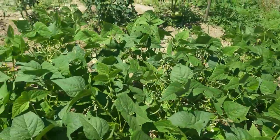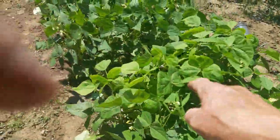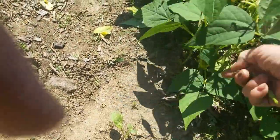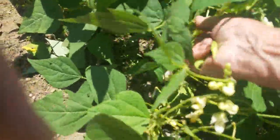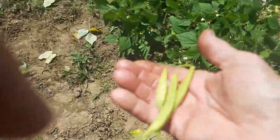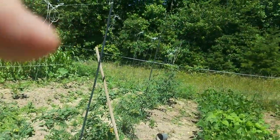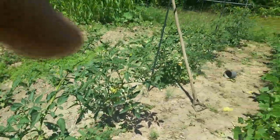Then these beans, it's contender down through here, and then yellow wax up through here. It's the Haas yellow wax. They're just starting to get big enough to pick. I've got a basket full over there. My phone's probably going to cut out on me again. Then I have another row of tomatoes that are out of my compost pile, so they're a hodgepodge of who knows what.